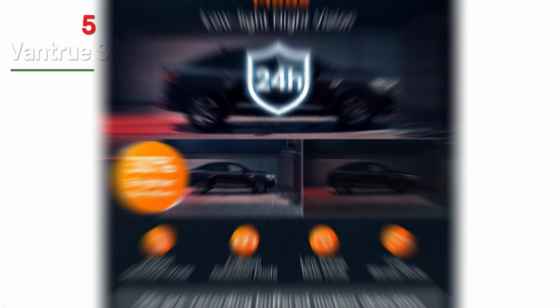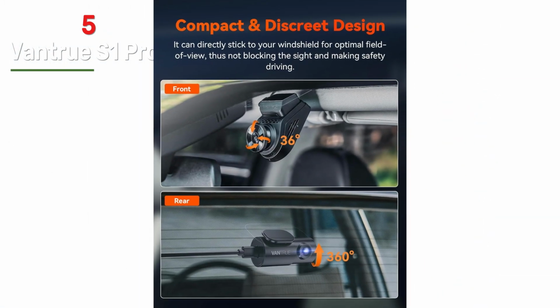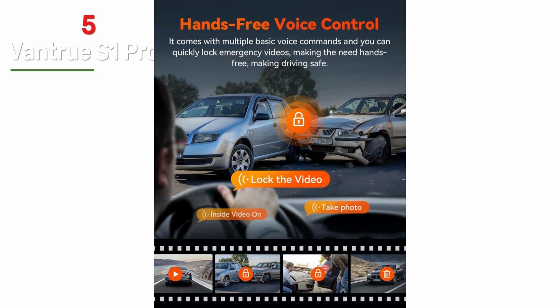The S1 Pro also features motion and collision detection, pre-recording, and loop recording. Pair with the optional LTE module for real-time alerts, remote video access, and smart cloud storage. Upgrade your driving experience today.